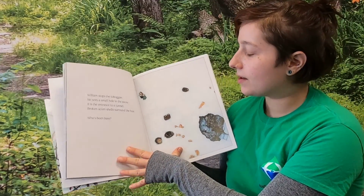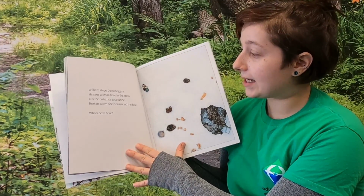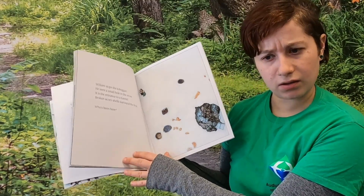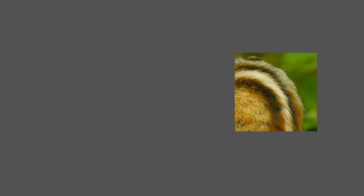William stops the toboggan. He sees a small hole in the snow. It is the entrance to a tunnel. Broken acorn shells surround the hole. Who's been here? This might be a tough one. It's not a squirrel because we already looked at a squirrel. What else might dig a hole and leave acorn shells behind?